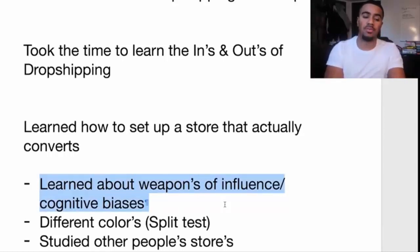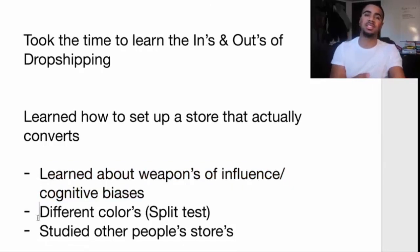So in one of my previous videos, I did a review on this book called Influence, and it talks about the different weapons of influence, also known as cognitive biases, which are the marketing tactics that Warren Buffett and his business partner Charlie Munger use within all their companies, Coca-Cola, Geico. For all of you guys that don't know, all those huge companies are owned by them. They use these specific weapons of influence and cognitive biases to market, and that's why they've been so successful for such a long time. Learning about the different colors, and I know some of these things may seem like duh, we already know that, but I want to make sure for those of you that are brand new, or maybe you're having some trouble right now, you've maybe hit a bit of a plateau.